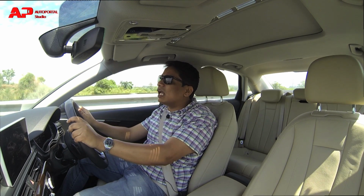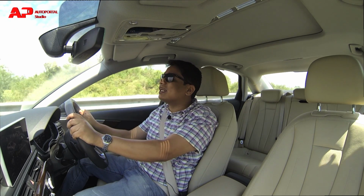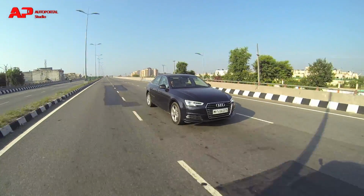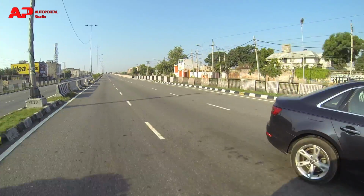So it really does help improve the flexibility of this engine, that 7-speed gearbox that is, and really makes it feel very refined and very smooth. In fact, it feels a lot smoother than both its rivals I just mentioned, and also a lot smoother than it already really is.